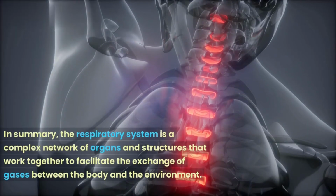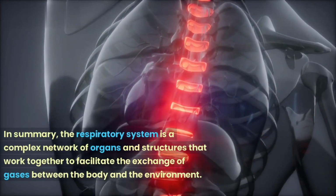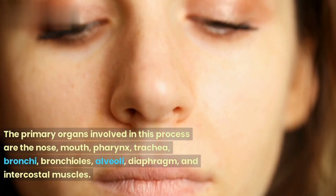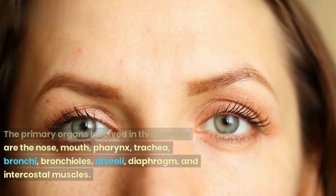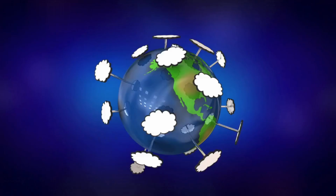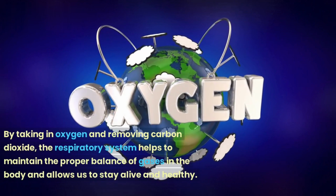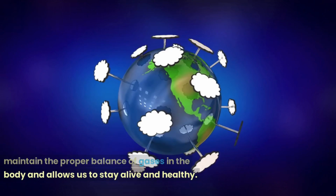In summary, the respiratory system is a complex network of organs and structures that work together to facilitate the exchange of gases between the body and the environment. The primary organs involved in this process are the nose, mouth, pharynx, trachea, bronchi, bronchioles, alveoli, diaphragm, and intercostal muscles. By taking in oxygen and removing carbon dioxide, the respiratory system helps to maintain the proper balance of gases in the body and allows us to stay alive and healthy.